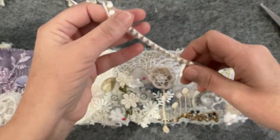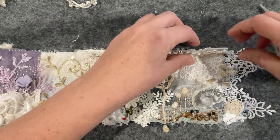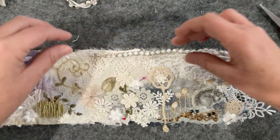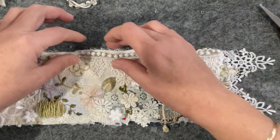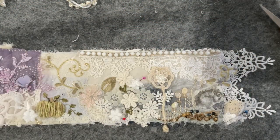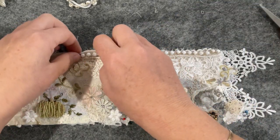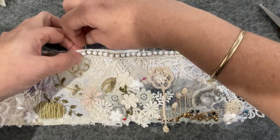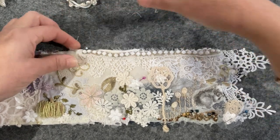Do we put the fine line of beads down? Yeah, that sort of feels like it's a little bit safer for them. Oh, love it. Love it. This piece has become so glamorous. How do we pin this? Pin it down. Like that.